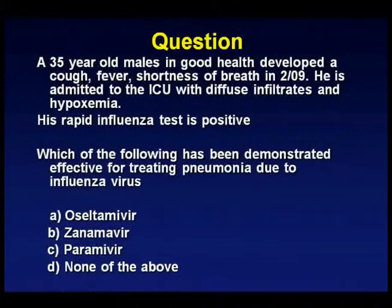So the first question is, a 35-year-old male in good health developed a cough, fever, and shortness of breath in February of 2009. He's admitted to the ICU with diffuse infiltration and hypoxemia. His rapid flu test is positive, which would actually only happen in a small percentage of cases. Which of the following has been demonstrated to be effective to treat pneumonia due to influenza virus? So let's look at this and start the timer.